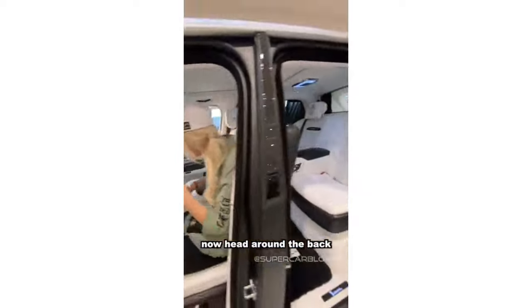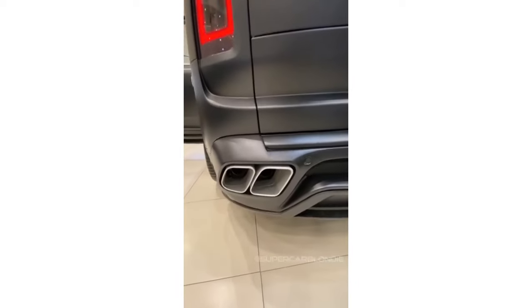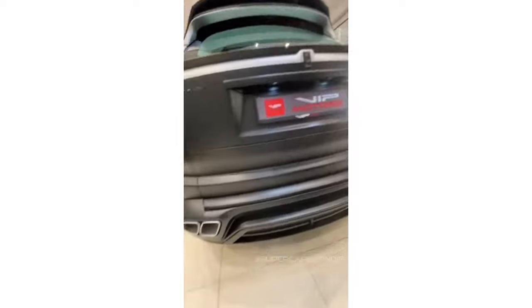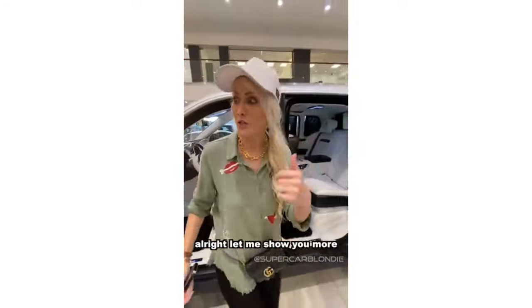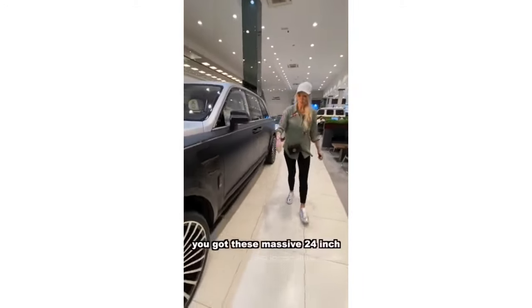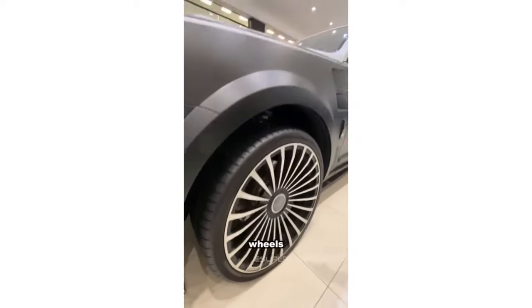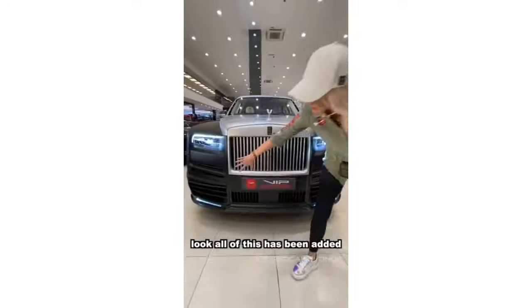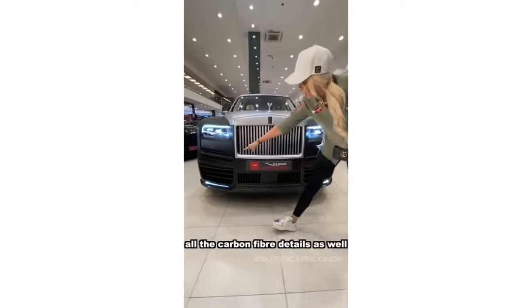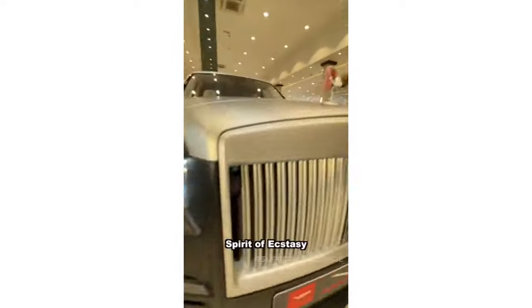Now head around the back. Guys, what? All right, let me show you more. You got these massive 24-inch wheels. The whole front bumper has been redesigned. Look, all of this has been added. All of the carbon fiber details as well. And you've got a whole new Spirit of Ecstasy.